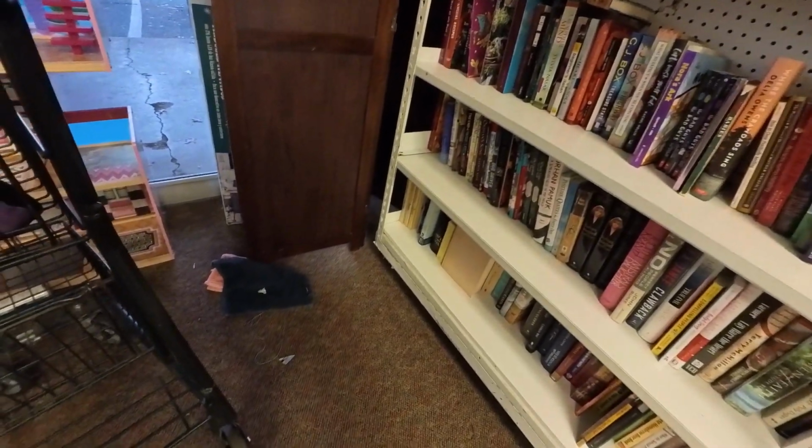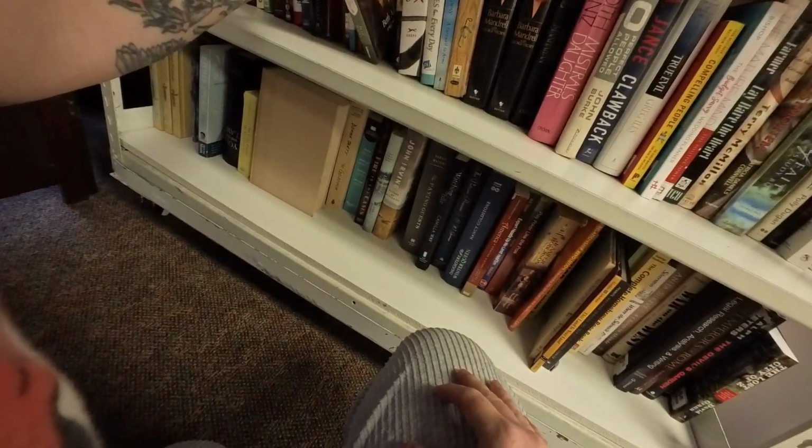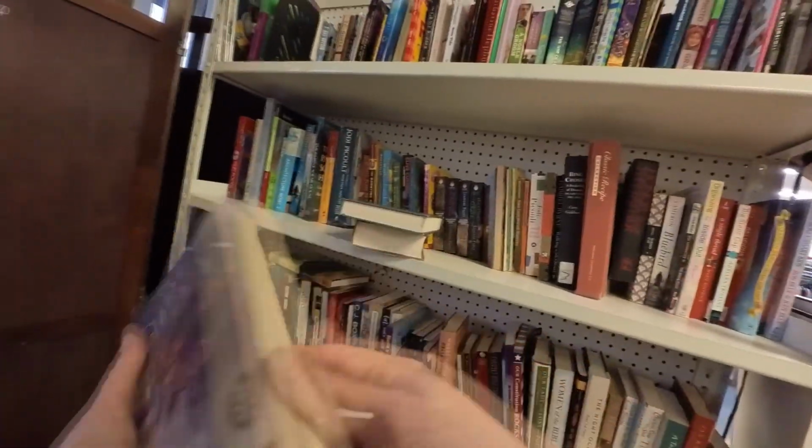I am checking out all of the shelves. I know you can't really see because it just looks like I'm looking at that towel on the ground, but I'm actually just angled funny, so I'm sorry about that. I do get down to the bottom to check these out. So I looked at these because they were really nice hardcovers and I'd never seen them before, and I was like, no, there's only two of them. I will pass if there's only two because it's not a big enough lot for me to sell.